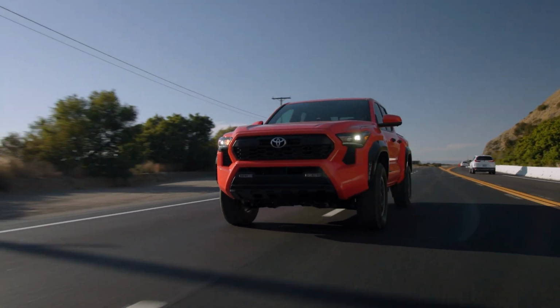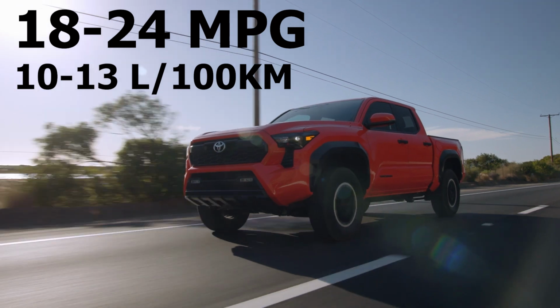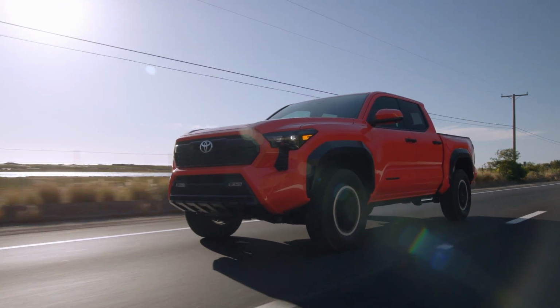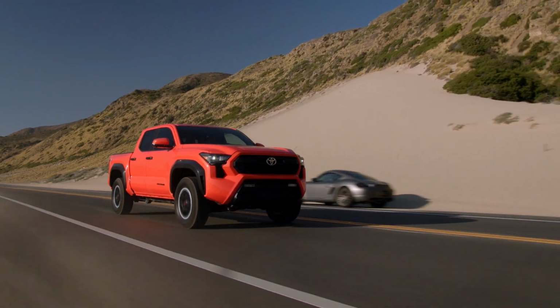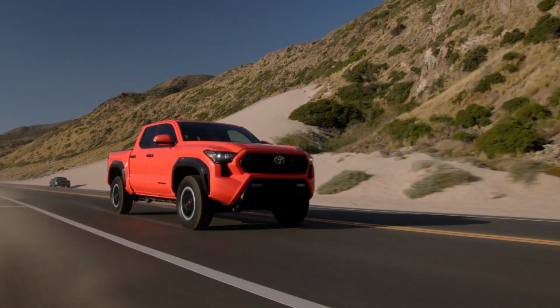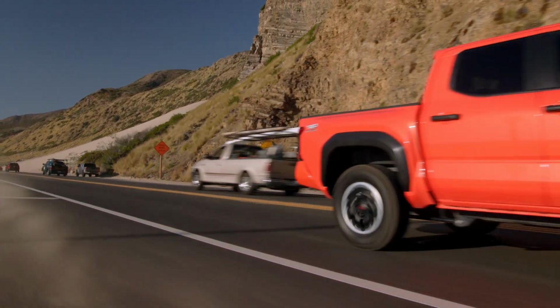This engine is rated for around 18 to 24 miles per gallon, or around 10 to 13 liters per 100 kilometers, which is really not much different from the V6 engines that you get in both the Nissan Frontier and the Honda Ridgeline. And not only is the efficiency really no better, but because this is still a 4-cylinder, it does have a bit of that crude, gravelly feel when you push it hard. It certainly doesn't have the same refinement and smoothness as a 6-cylinder.